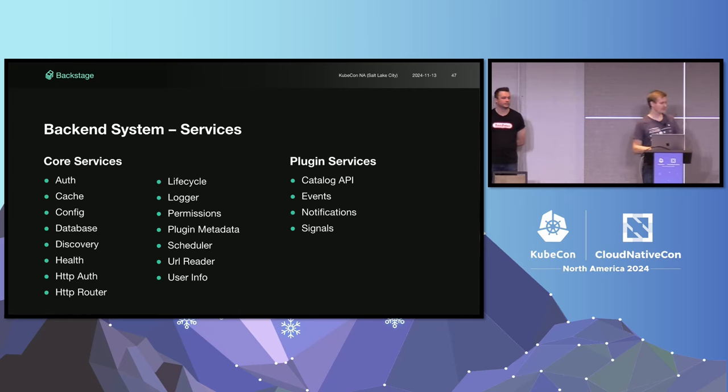Now, I want to dive a bit deeper into these service interfaces and how they help you build plugin backends. This is the current list of services provided by the Backstage framework and the core features. You can see we've got solutions for things like database access, task scheduling, logging, and a bunch of other stuff. Now, all of these are defined as interfaces that you can depend on in your plugin. It's all wired together with our lightweight dependency injection system.